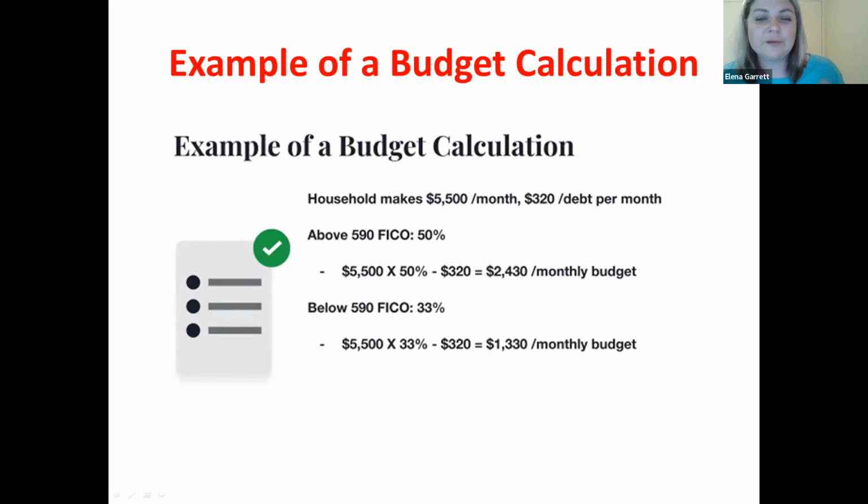But let's just say instead of 590 or 600, you're actually at 580 or even 585 or even 589. What happens then? The same income gets divided by 3, and then we take 320 out of that amount. And let's look at what happened. Now we're at 1330, which is below the minimum 1650. And now you failed. So even having 10 points difference on your credit score makes a huge difference.